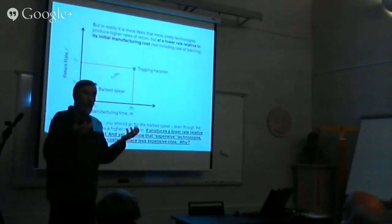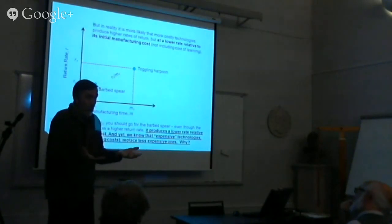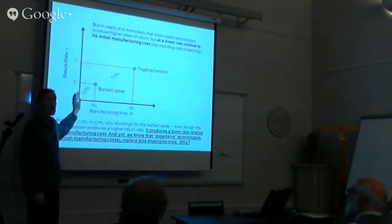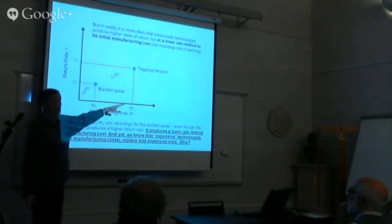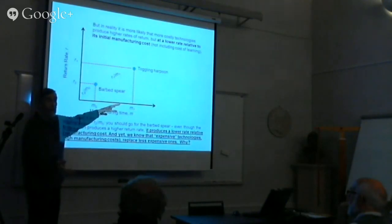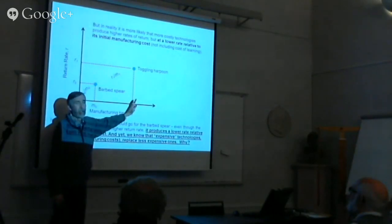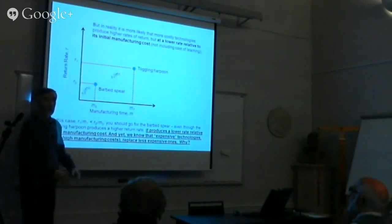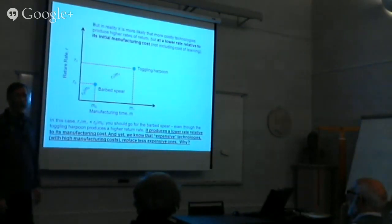It really has to do with how long we are going to use this piece of technology. If it's just tonight, we just want to feed ourselves tonight, we'll get away with the barbed spear because it has a higher return relative to the time we have to invest in making it. If we're going to be spearing fish for the next year, well then, it might be worth investing the time in a toggling harpoon because we'll get this higher return rate, which then compensates for the extra time that we're going to put into its manufacturing.